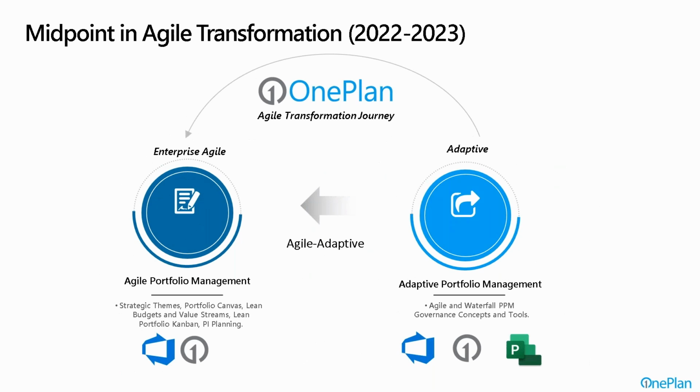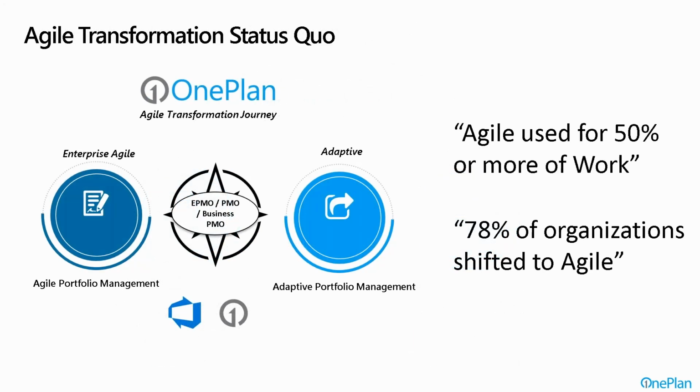In other words, within IT, either in product development or software development, there was Agile already in place. So it was really about becoming adaptive and blending both Agile and waterfall concepts and tools. But there was still the desire to shift left. In other words, we were still trying to reach that end state where everything in the organization was going to be Agile. And the reality, what's happened, is that surveys indicate yes, Agile is used for 50% or more of work in organizations now. It's gotten outside of IT, so it is prevalent.